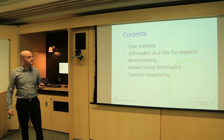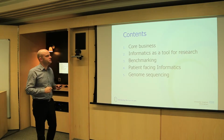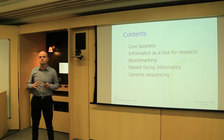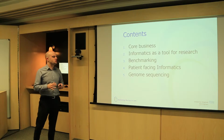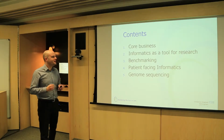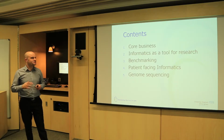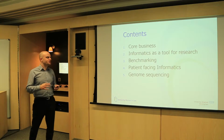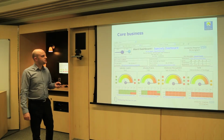at UHB. So I'm going to briefly look at our core business and then show you some of the tools we use for evidence-informed practice in terms of research, a couple of benchmarking tools that we've got going on now, and then 2 tools which enable patients to be engaged in informatics as well, and then briefly right at the end, if I have some time, talk about genome sequencing. So I'm going to go for all that.